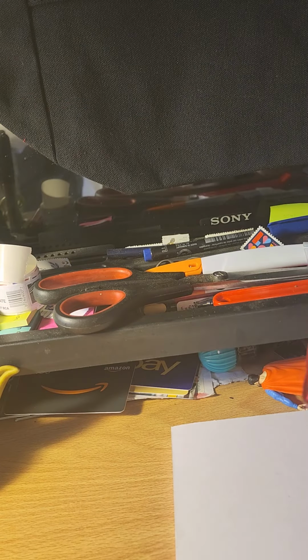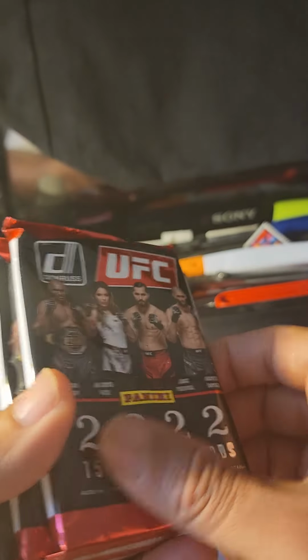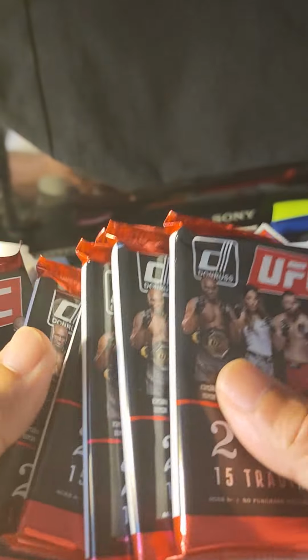So this is the blaster box. I'll try and rip right through these really fast. And not too many packs. So we have 1, 2, 3, 4, 5, 6.